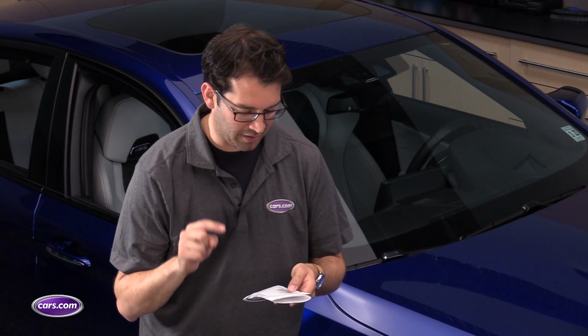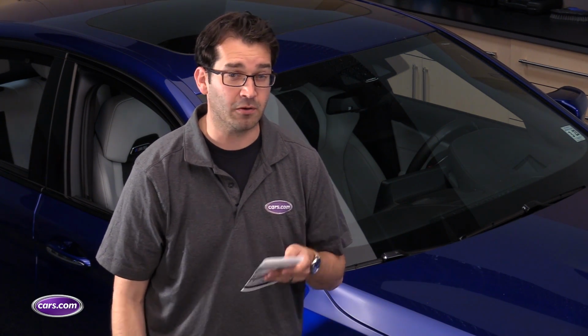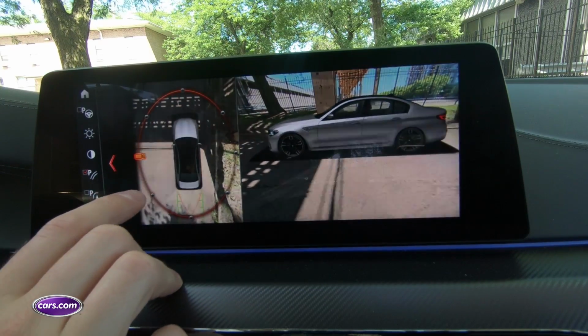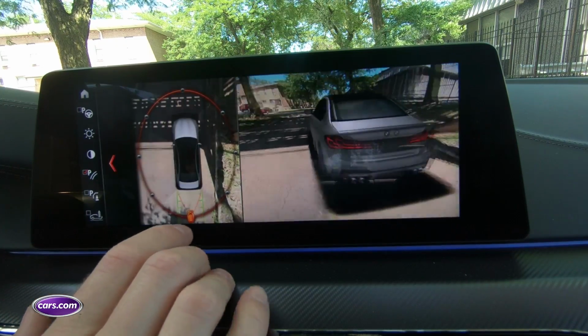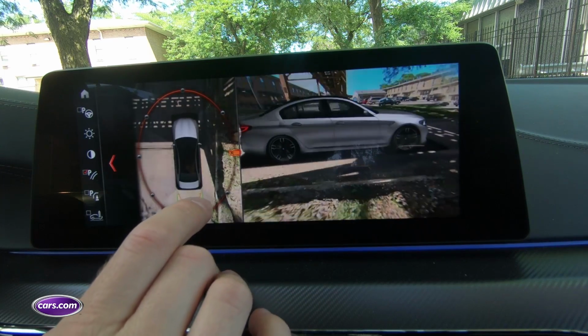But what's really gonna impress people in the car out of the executive package is the surround view with 3D view. There are numerous cameras around the car and you can have this 360-degree view at ground level of what's around the car. It's useful and it's one of those gee whiz features.